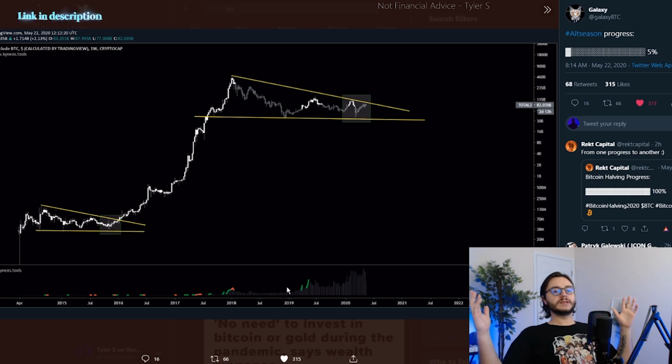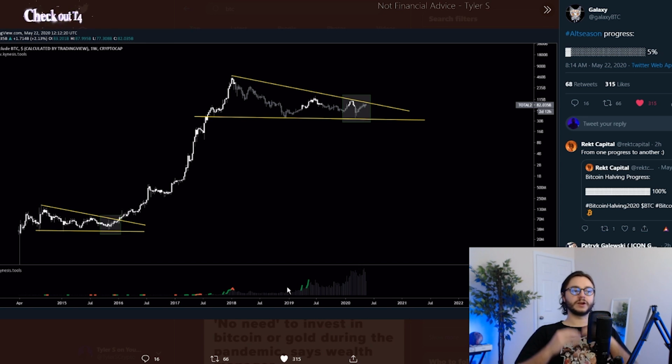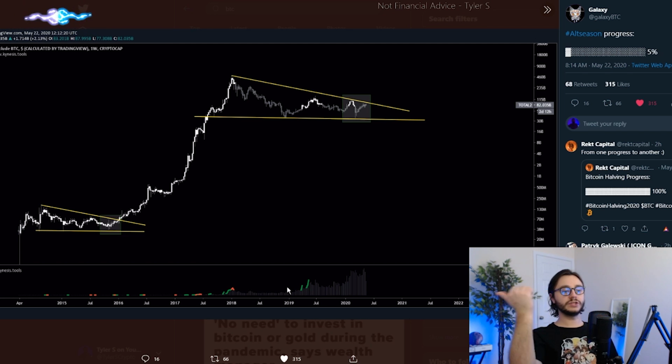Wow, and guys, before we get into the Bitcoin technical analysis, I just want to show you this chart, and this is something we've talked about, but I just want to point out Galaxy BTC posted this on Twitter. Altseason is only at the very, very beginning stages of this next rally, in my opinion. This chart you see on the screen right here is the entire cryptocurrency market cap except Bitcoin. So every single coin except Bitcoin.